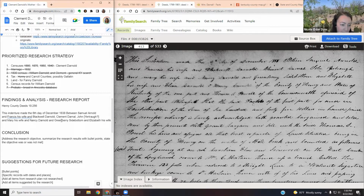Elizabeth Darnold married Greenberry Sidebottom. Nancy wasn't married. Clement and Blackwell, you don't need to list their spouses' names because this is all a Darnold family. And so we're trying to get the heirs of probably William Darnold, which is amazing.